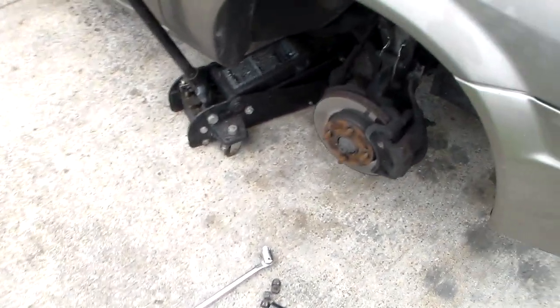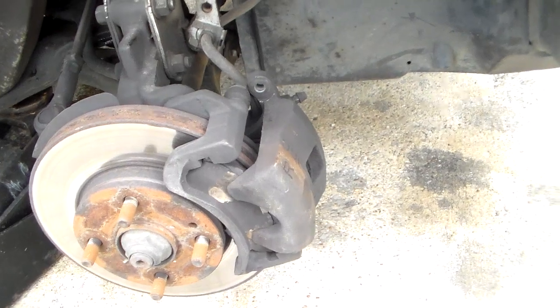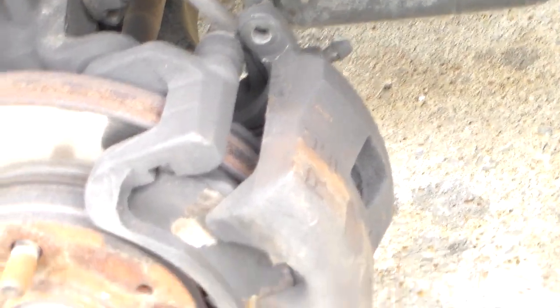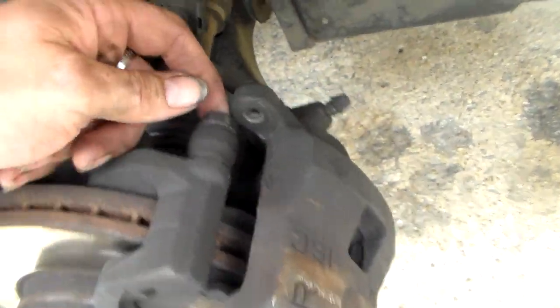I pulled the wheel off. The wheel was tight, lugs were tight, everything was good. This is what I saw. Do you see what's going on there? The two bolts that hold the caliper on are gone. I don't know where they went, don't know when they went, but they have backed out and disappeared, and so the caliper is essentially just floating free right here. And this is where they go.